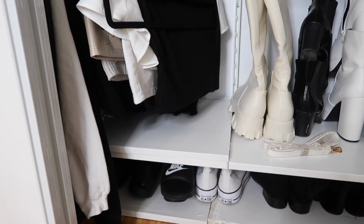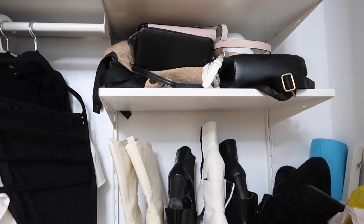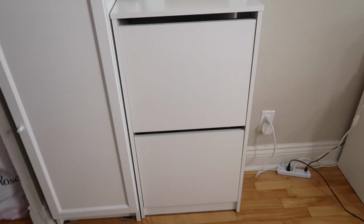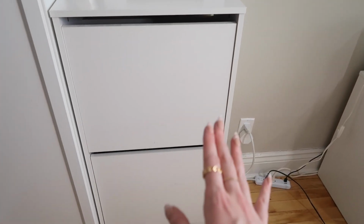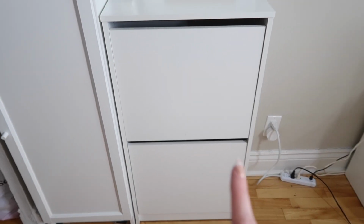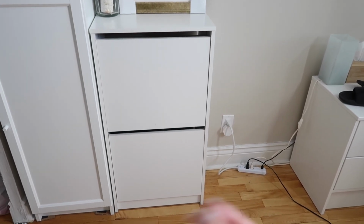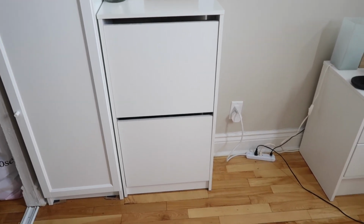I don't know what I'm gonna do with it yet, but for now this is the situation, and it's not a permanent situation. So I do have this guy right here for my shoes. This thing literally only fits 4 of each, so it's 8 pairs of shoes, which is not very helpful. So I'm going to get a new one that I saw at Ikea that fits, I think, 12, which is better than 8. So hopefully that frees up some of the space in my closet.